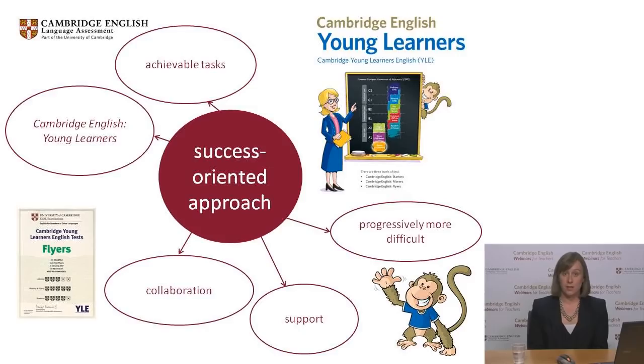Cambridge English Young Learners candidates are awarded shields that record their progress in the different parts of the test. No child ever fails a Cambridge English Young Learners test, so everyone can have a sense of achievement. A key feature of these tests is that they are motivating. This gives children a positive start to their language learning journey.